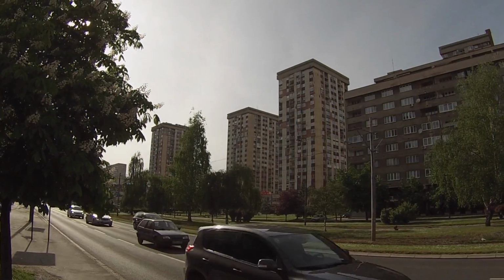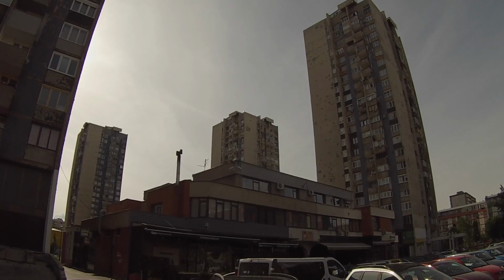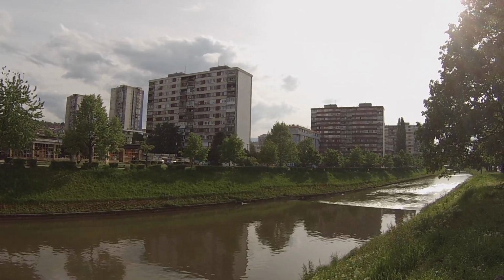Here we are in Grbavica, one of the many communist neighborhoods established after World War II. These buildings are all residential, built for the workers of Yugoslavia.